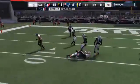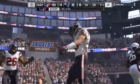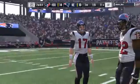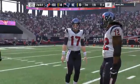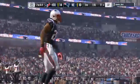Keep moving it. Keep grinding the clock. And he's brought down just outside of the 10 at the 11. It'll be a gain of 6, and that'll bring up second down. And that's one of his advantages as a passer, is it not? With his height, sitting back there in the pocket, firing over the middle, he can really see everything clearly.